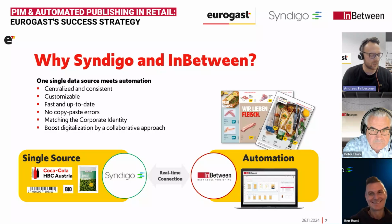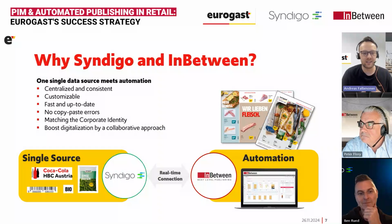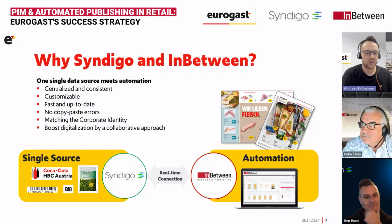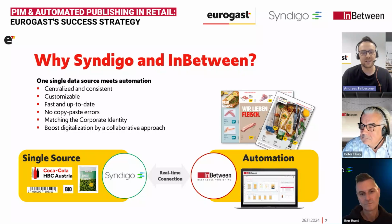Actually, in the year 2022, we evaluated what our system landscape is and where we want to go in the future. We also asked ourselves, what is the most important service we have at this time? And then we recognized, okay, product information is the most important service for us. Then we started to search for a PIM solution that supports us in this service. We immediately recognized that a simple PIM, which is just enhancing product information, is not sufficient for us.